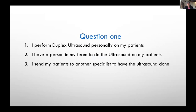I would like to start with a polling question. The question is: when I investigate a patient, do I perform a duplex ultrasound personally, or do I have a person in my team to do it, or do I have to send the patient to another place to do the investigation? I have voted. It takes about 30 seconds. So you can have a couple of slides and then we can have the results. Or if you want to wait another 15 seconds, I can go on.